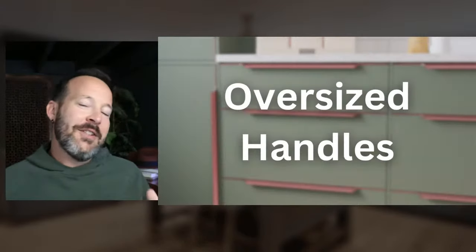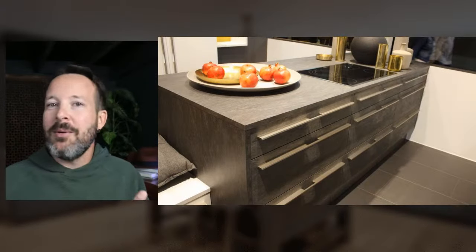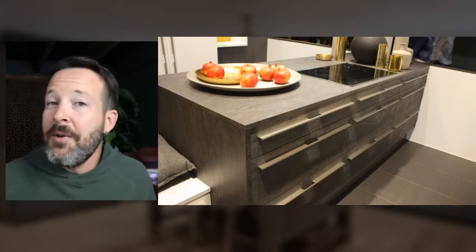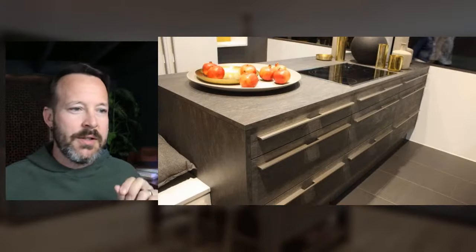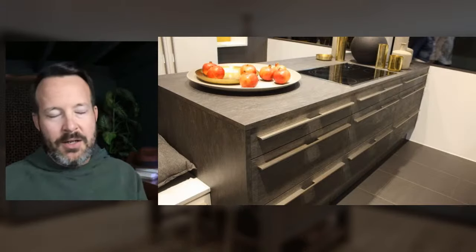And yeah, it's oversized handles. We do see a lot of the oversized handle trend coming up in modern kitchen design. So if you want your kitchen to look modern, that is one of the puzzle pieces that definitely helps, is to have these very sleek, very long handles. And usually it's these more integrated ones, though they can be something that's attached to the door.